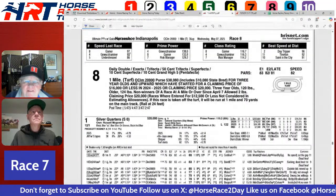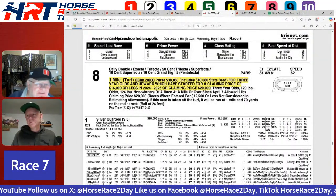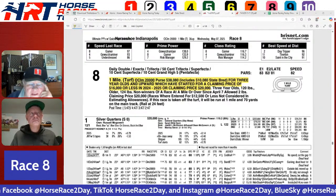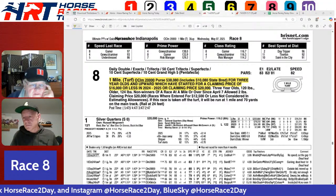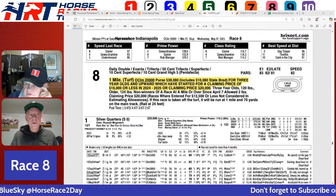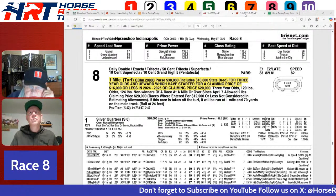All right. I like the 4. Oh, I'm sorry. We got to start off with what we're doing. We're on the turf, a mile. It's an optional claiming race, $20,000 claiming price. Purse $38,080 for 3-year-olds and upward, which have started for a claiming price of $16,000 or less in 2024, 2025, or a claiming price of $20,000. So we mentioned there's no data for 1 mile on the turf, optional claiming.